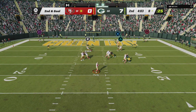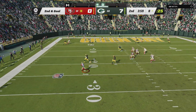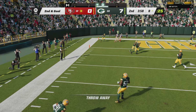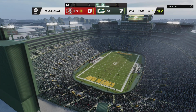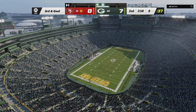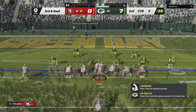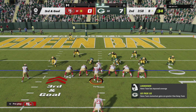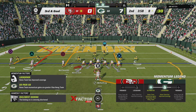Purdy now to throw. And he just chucked that one out of bounds, out of everyone's reach. Maybe a wise call not to take a sack in this part of the field. It brings up 3rd down. But there's an incompletion, partner, and the struggles through the air continue because so far their lack of passing production has led to a lack of points.